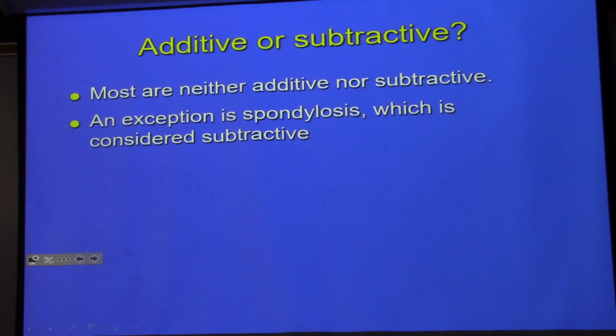Now, are these different pathologies additive or subtractive? Well, most are neither, because remember, the brain tissue is very close in composition to the CSF, which in turn is close in composition to water. These things are all about the same attenuation. So if there's blood or anything like that, it's going to be really hard to spot, except for spondylosis. Spondylosis is considered subtractive because it involves destruction of bony tissue. Most commonly vertebral bodies that are getting osteoporotic or arthritic.